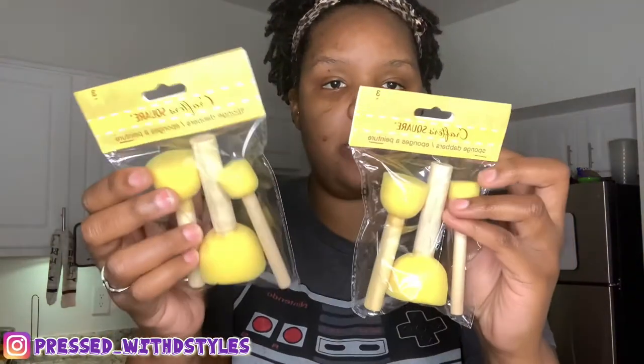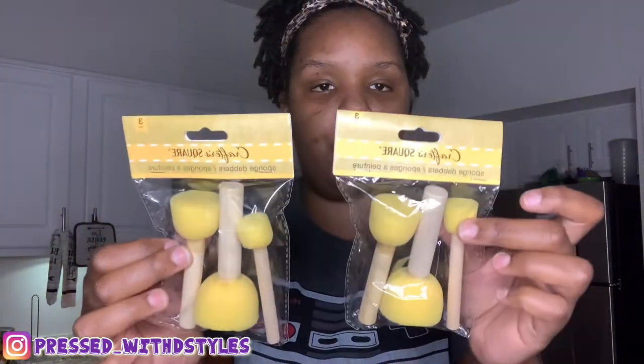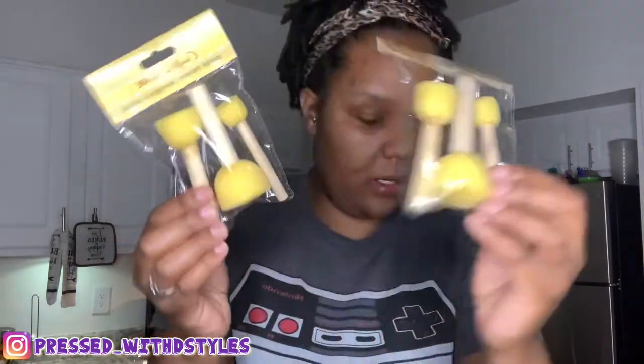Also picked up these Crafter Square sponge dabbers, and these I'm going to use for ombre nails because I thought these would be pretty good. I hate when I'm doing ombre nails and I'm using a sponge and it gets on my hand. I don't like that. So I like that it has the stick on them.